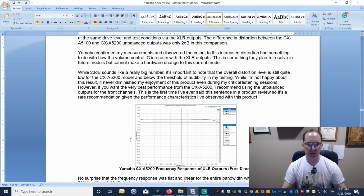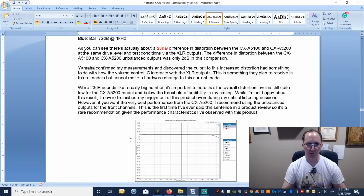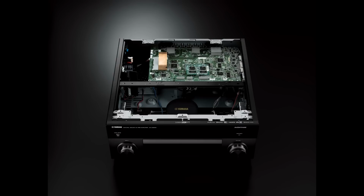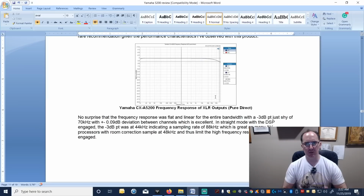So moving on, we checked the frequency response on the XLR outputs, and it was, of course, excellent. The nice thing about this product is, because it's got such good D to A converters, it has the top of the line ESS Sabre DACs, and they have a very high sampling rate, even when you engage the DSP. Many products on the market that have room correction, when they engage their room correction systems, they sample at 48 kilohertz, so you have a 3 dB point at 24 kilohertz, and it's like a brick wall. Now obviously 24K is above human hearing, but there's an argument to say that you don't want to have a filter close to the limits of human hearing. You want to have it about an octave above that.